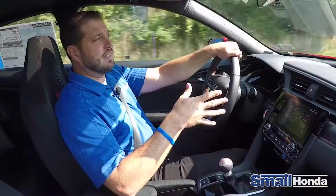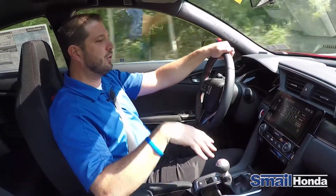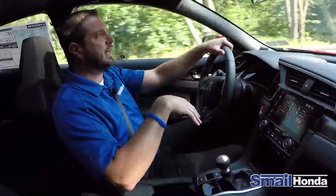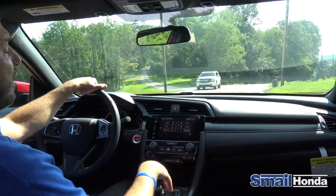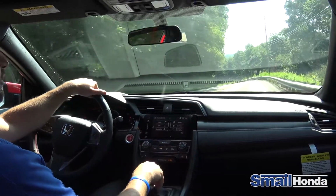The Civic Si does have a 3-year, 36,000-mile bumper-to-bumper warranty. That's going to take care of all the internal features of the vehicle. The dual climate control, the touch screen, any of the power options. And then you have a 5-year 60 for your powertrain. That's your engine, drivetrain, transmission, all the major driving components of the car.